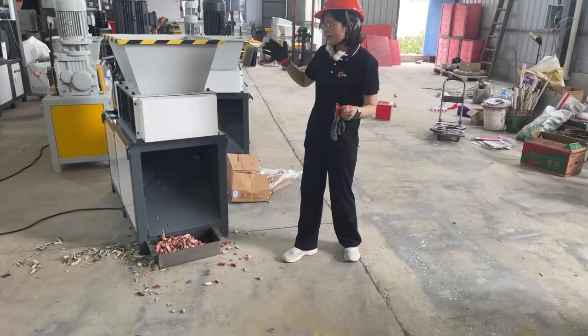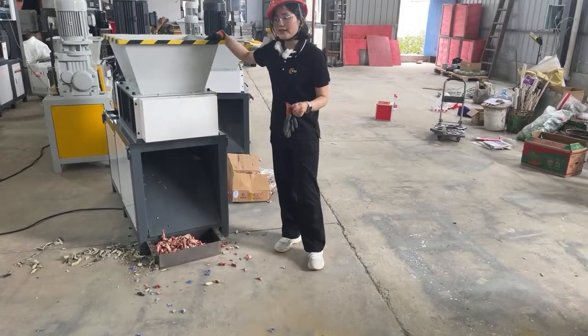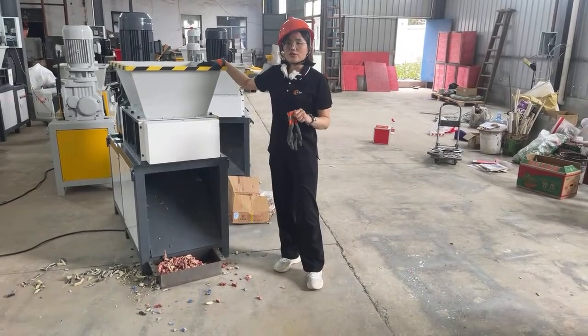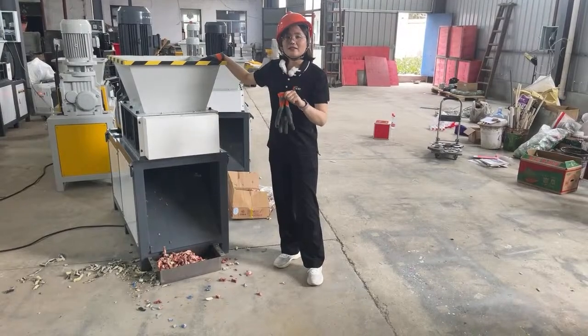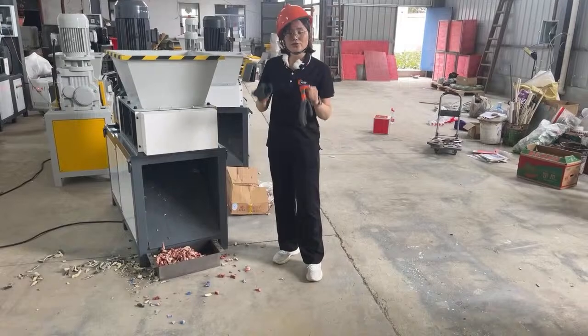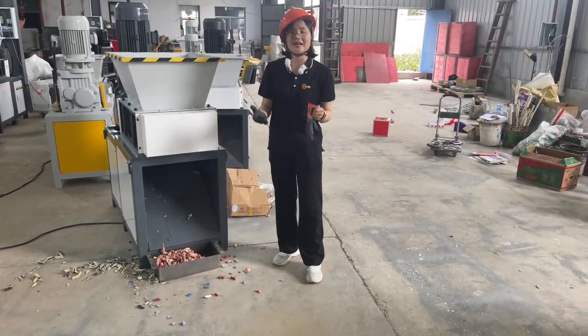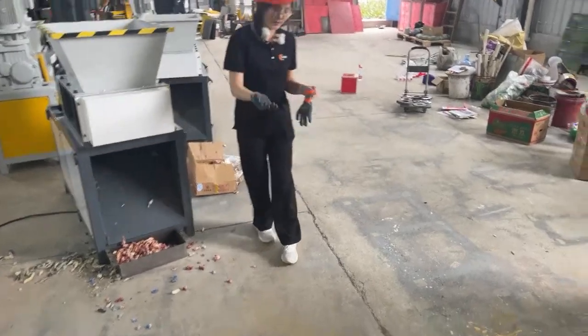So we can replace the shredder body and shredder blade with stainless steel, in case they rust and affect the meat. So if you have the request to shred clean meat, you can test with us. We will show you the cost and the solutions. Okay.